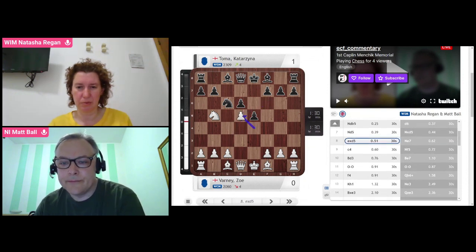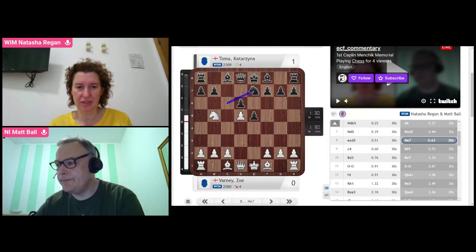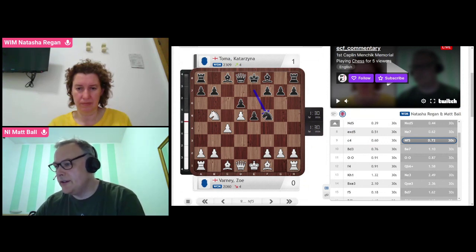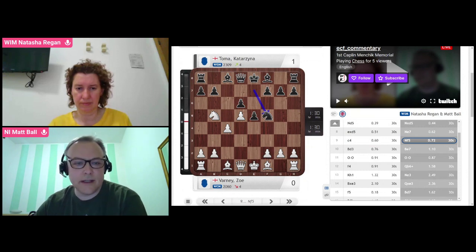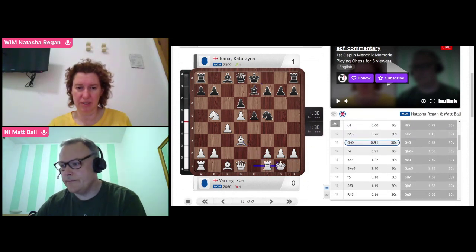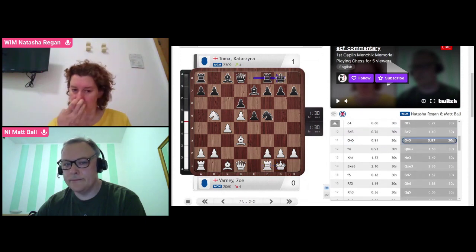So knight takes, pawn takes, and Zoe plays c4, bolstering the d pawn and taking some space in the middle, and out comes the knight to unravel a bit of black's cramped position. Then Zoe plays bishop d3, bishop e7, and both sides take the opportunity to castle.